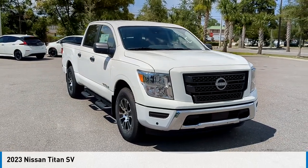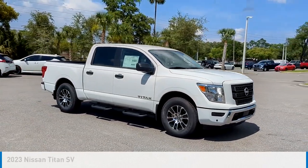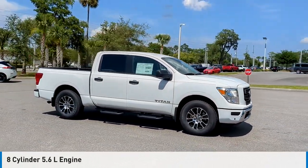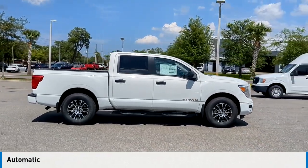Take a ride in the 2023 Titan. This vehicle is powered by a rear-wheel drive, 8-cylinder, 5.6-liter engine, and comes with an automatic transmission.